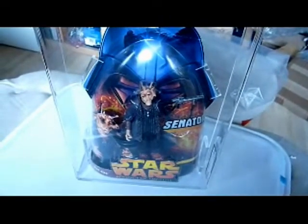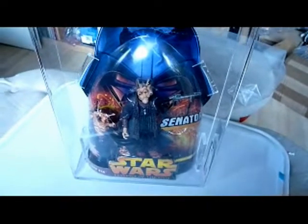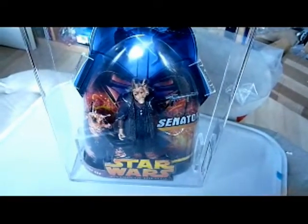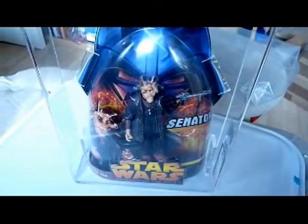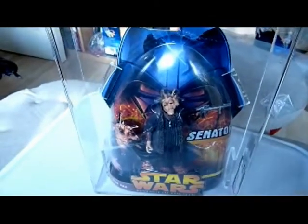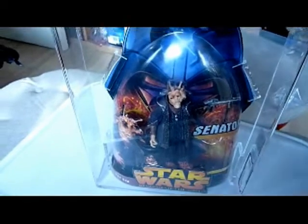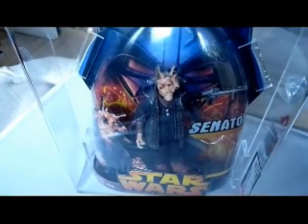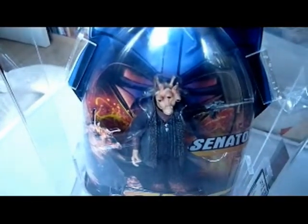Okay, here we've got Senator Ask-Ack. So it's spelled A-S-K, sorry, A-A-K, Ask-Ack. And as far as I know, this character's from Revenge of the Sith. Well, I know he's from Revenge of the Sith. And he has also made an appearance in the Clone Wars animated series. And you can see he's quite a detailed figure.